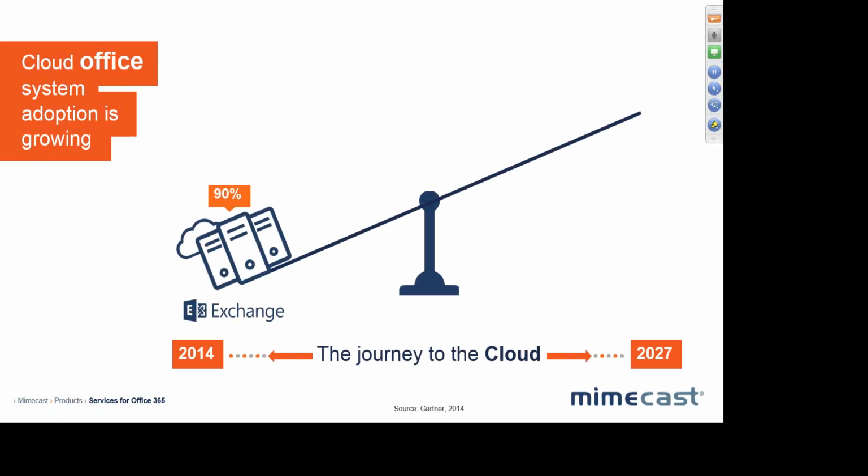So if we just take a look at the existing situation then, cloud office system adoption is definitely growing. To date, the majority of office systems, including email, have been running on premises, but there is a clear growing movement towards the cloud. According to Gartner, as of the second quarter of 2014, around 10%, so about 67 million mailboxes of enterprise office system users, have moved to cloud deployments, and most have really focused on email and not necessarily the broad range of capabilities on offer.